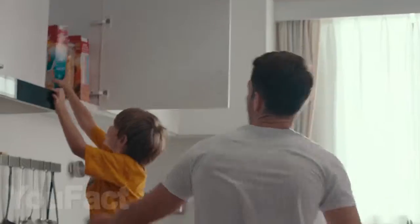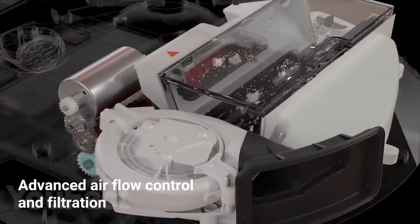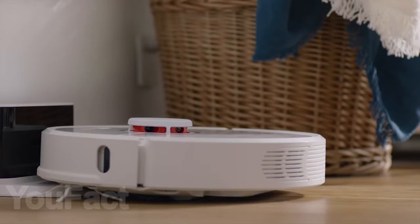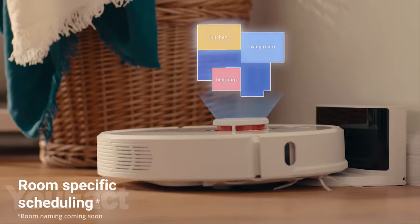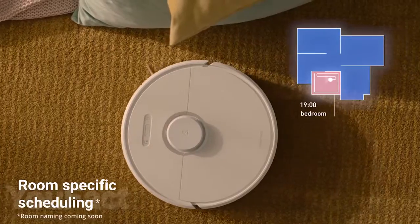Would you like to free yourself from doing household cleaning once and for all? Well, say hello to the newest miracle of the year, Roborock S6, who does all the dirty work for you. At the touch of a button on your smartphone, the Roborock turns on, maps out every room in your home in real time with 14 different sensor types, and gets to work.